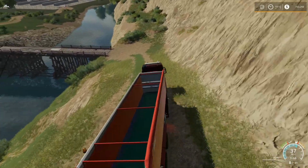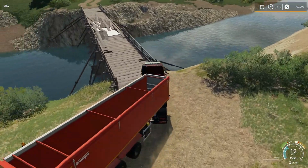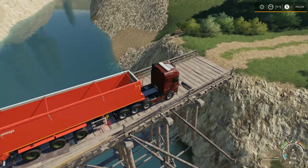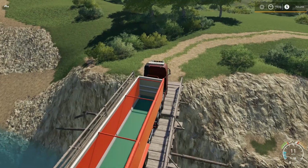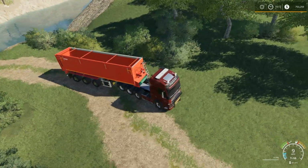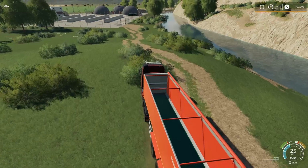Definitely don't want to go off the road here. It's a long ways down. And you're not driving it out, that's for darn sure. Well, looks like he actually did leave a little space there. I mean, if you go on the river, you're probably too deep anyways. I can imagine trying to fill a big water tanker down there and try to come up that cliff. Might not work out too well for you.